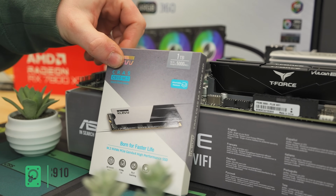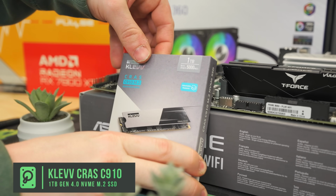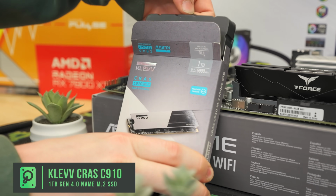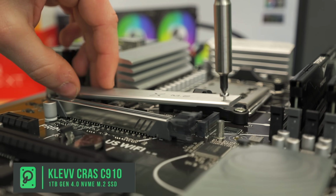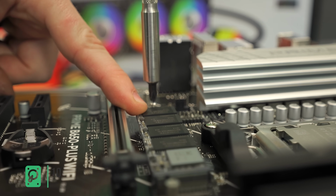For the SSD, we spent 56 bucks. This is a 1 terabyte Gen 4 Klevv Cras. You can see it goes up to 5,000 megabytes per second, so pretty respectable speeds on the Gen 4. Now, like I said, if you want to save some money, you can get the Newegg bundle where this SSD, probably not this one, it'll probably be a 500 gig, is free, which is pretty cool. It's a Gen 4 typically, or sometimes it's 16 or 32 gigs of RAM even, but usually you have to spend a little more on the CPU to get the bundle price.